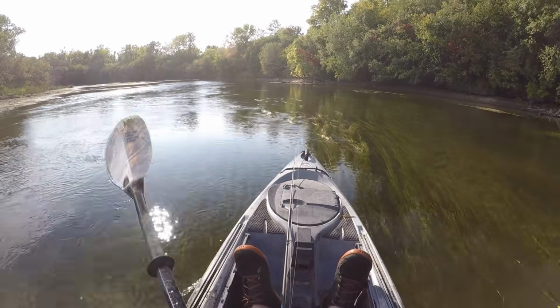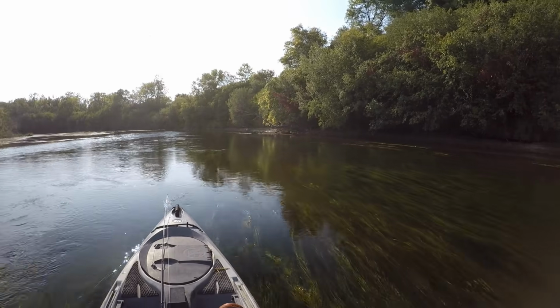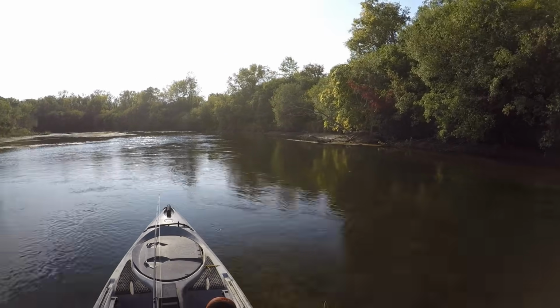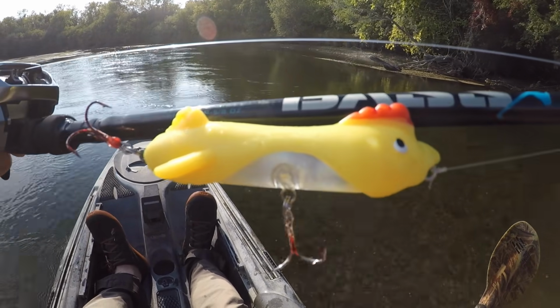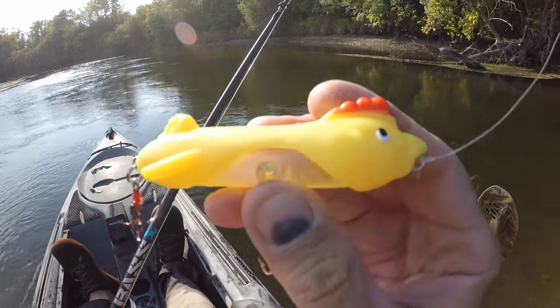All right, you guys, I think that's going to do it for today's trip. That wind is starting to pick up and blow me around out here a little bit. I think I'm just going to paddle back downstream to my vehicle. What an awesome day out here on the river, though. We caught a whole bunch of really nice smallies with that Fishin Chicken. So thanks again to Michael for sending me a few of these to try.